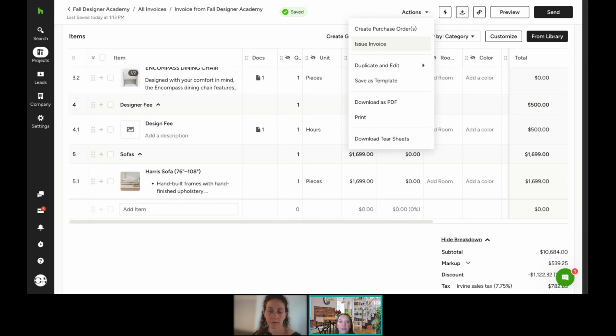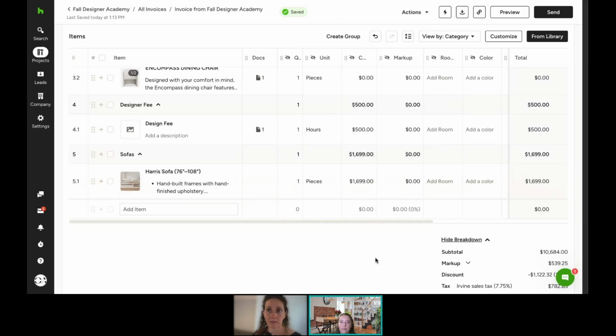And I believe retainers and credits will be discussed later on in the Academy as well. But when you issue an invoice, it will fully lock this invoice. And then if I want to reopen it, I will have to void it and create a new invoice from that voided invoice.